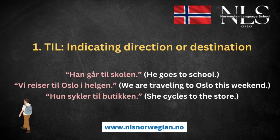Til, til. The preposition til primarily conveys a sense of direction or movements towards a place or person. It corresponds mainly with the English to, indicating direction or destination. Han går til skolen.